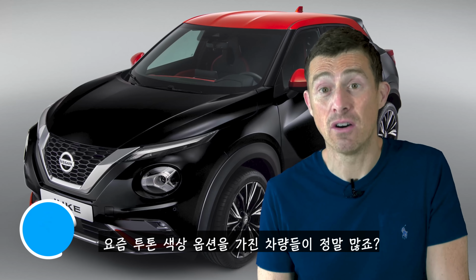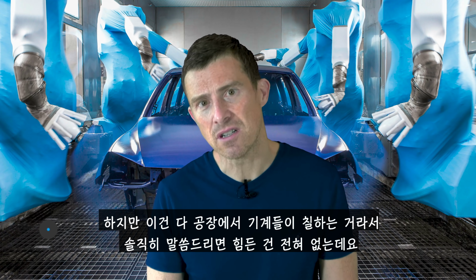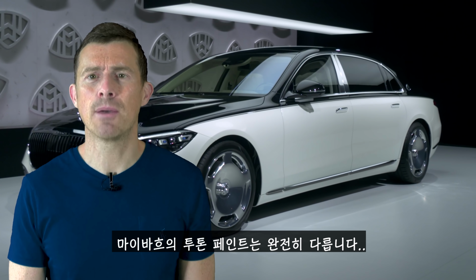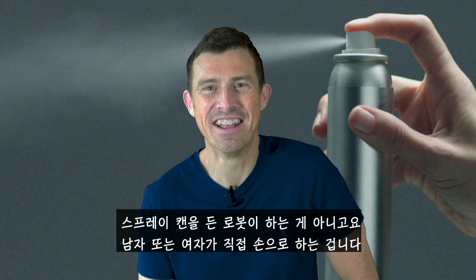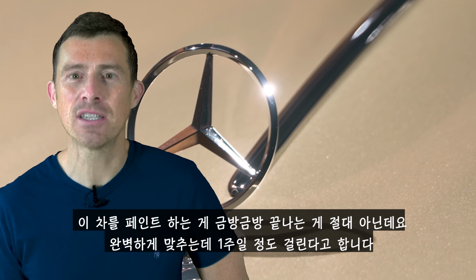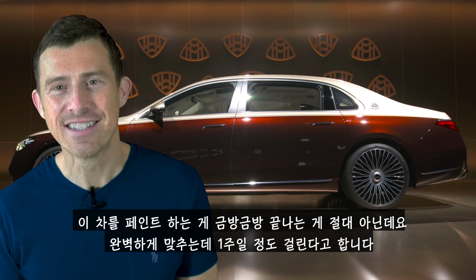You can get loads of cars with two-tone paint these days, but this is all done by robots in a factory and it doesn't really take any extra effort, if I tell you the truth. But the Maybach's two-tone paint job is a whole different story. It isn't done by a robotic arm with a spray can. It's all done by a man or a woman's hand. And this process doesn't just take a few hours, oh no. It takes a whole week to get it right.